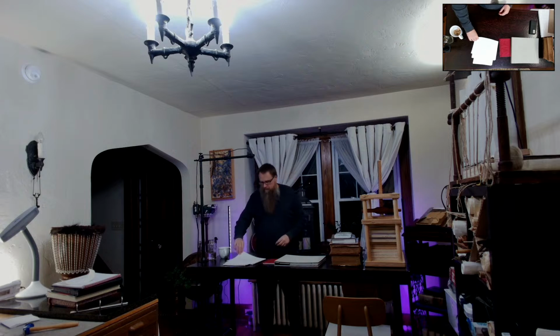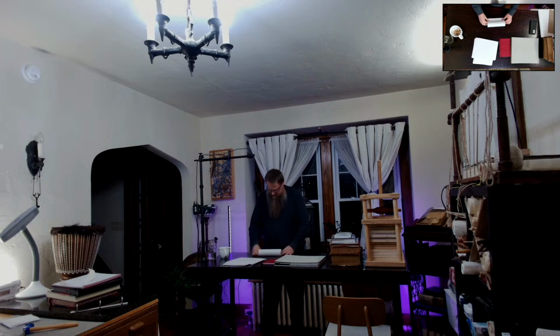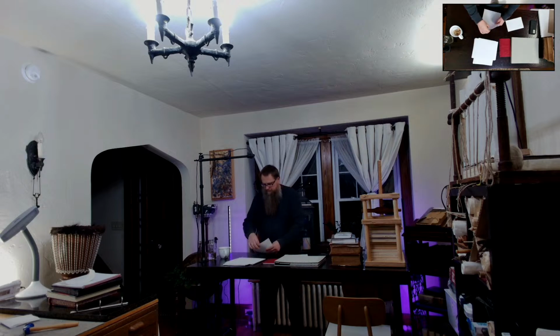So I've got four folded in their press, in case you're keeping count. I'm going to leave two unfolded to do on camera. And the rest of these will be in various stages of ready to be sewn.